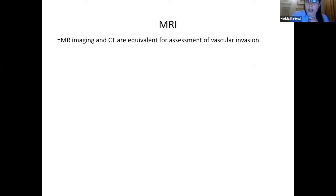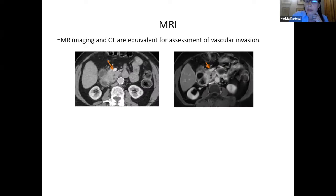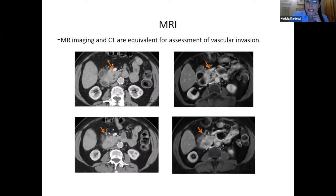If we give contrast, we can assess vascular invasion accurately on MRI. On this slide, you can see the same tumor on CT and MRI. This is a locally unresectable tumor invading the SMV and its branches. And the features on MRI and CT, as you can see, are very, very similar. So in patients who cannot get CT contrast, we can do local staging with MRI.